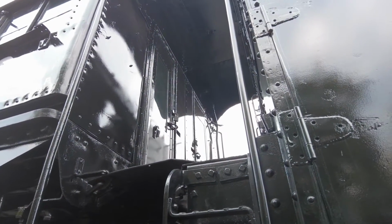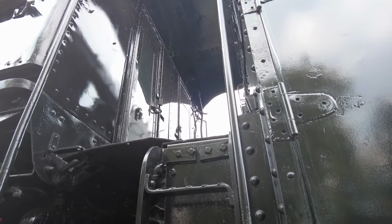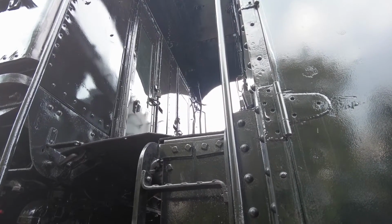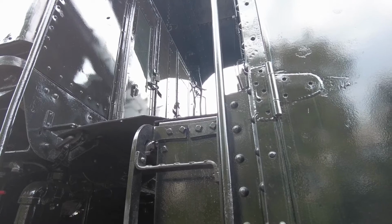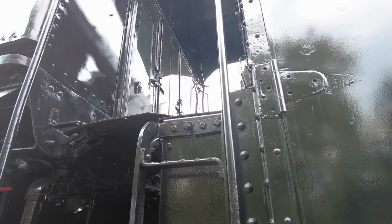There's actually doors on the cab of this locomotive, locked shut, of course. There's actually two doors. I kid you not, the cab of this thing is bigger than my home office.